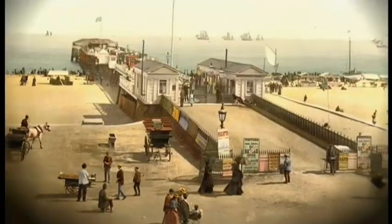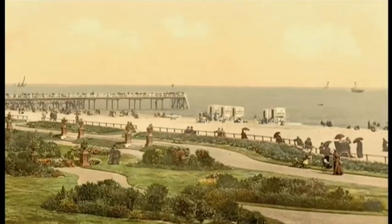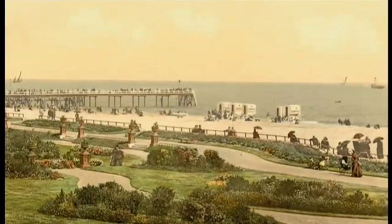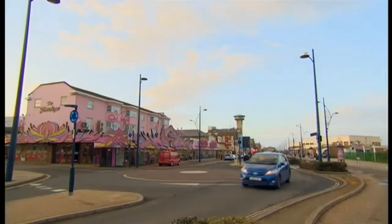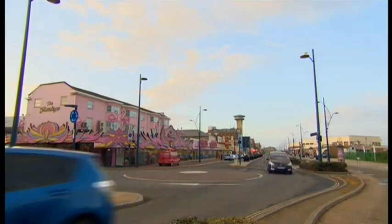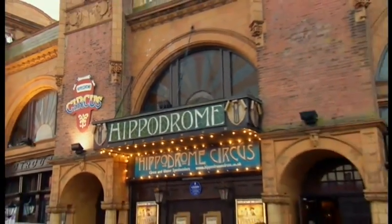At the turn of the 20th century, Great Yarmouth was a magnet for Edwardians seeking entertainment along the promenade. Today, many of those venues have been replaced with modern versions, but there are still remnants of bygone days. Step away from the seafront and you come across something really special.